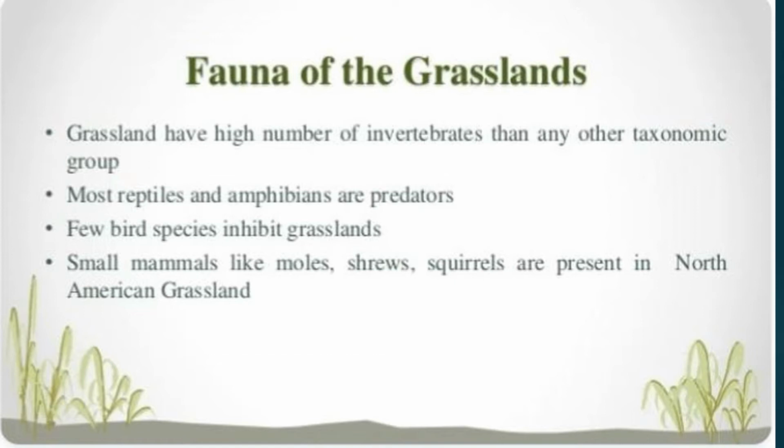Fauna of the grasslands. Grasslands have a higher number of invertebrates than any other taxonomic group. Most reptiles and amphibians are predators. Few bird species inhabit grasslands. Small mammals like voles, shrews, and squirrels are present in North American grassland.